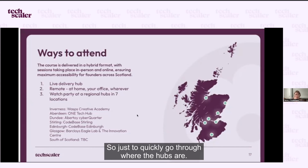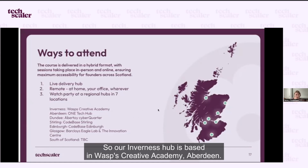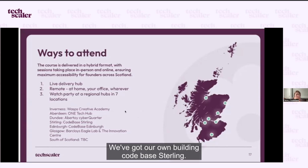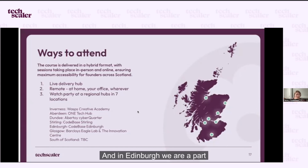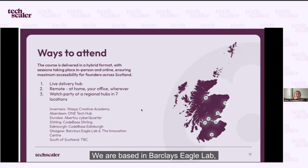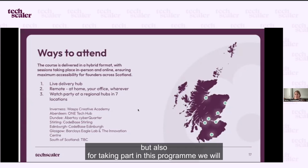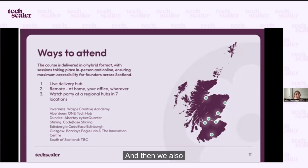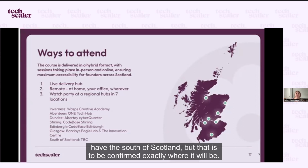So just to quickly go through where the hubs are. Our Inverness hub is based in WASP's Creative Academy. In Aberdeen, we're based in the One Tech Hub. In Dundee, we're in Abertay Cyber Quarter. In Stirling, we've got our own building, Codebase Stirling, and in Edinburgh, we are a part of a building, which is Codebase Edinburgh. In Glasgow, we're based in Barclays Eagle Lab, but for taking part in this program, we will be using the Innovation Centre for live delivery. And then we also have the south of Scotland, but that is to be confirmed exactly where it will be.